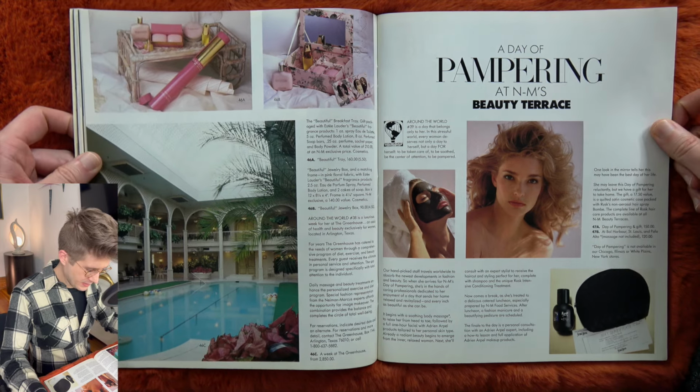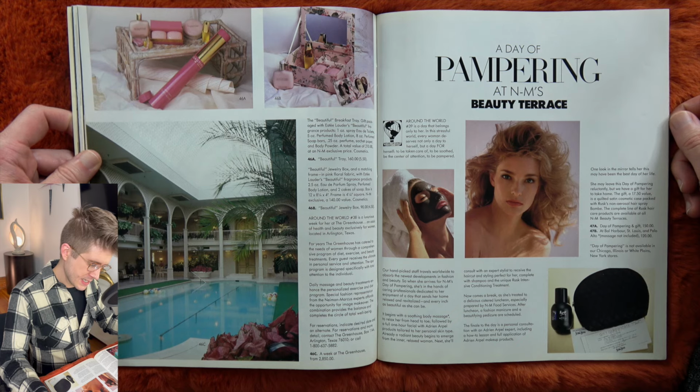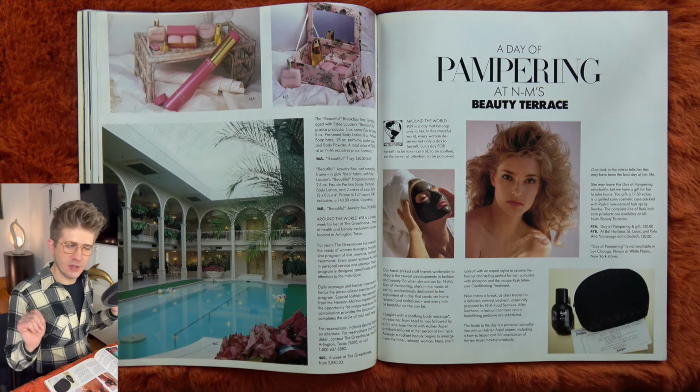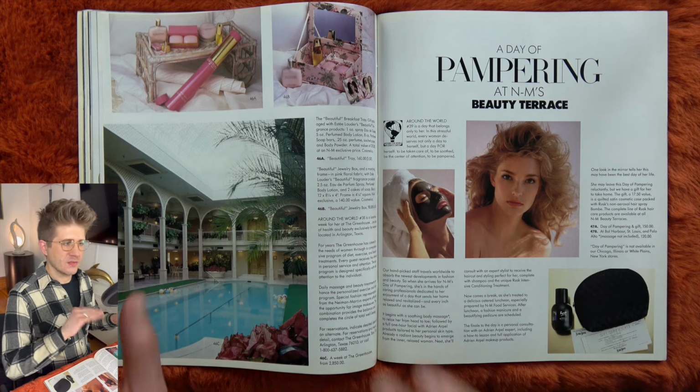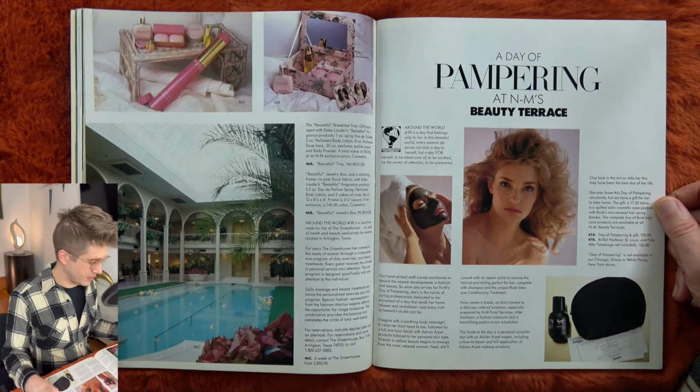Okay. So we're doing an Around the World number 39. Around the World in 80 Days. So this must be some kind of recurring feature where they were spotlighting different luxurious places in the world. So this is a day of pampering at NM's Beauty Terrace, which is, where is it? Texas, I think. The greenhouse. Arlington, Texas.